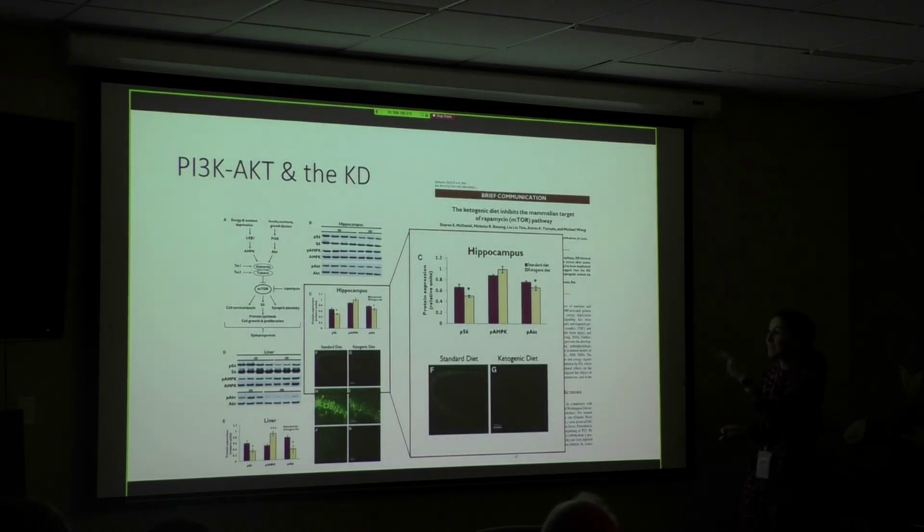This is the data about the ketogenic diet. Sorry, I skipped over that. But this is some of the data showing how it can actually have a PI3K inhibitory effect. So phospho-S6 staining is used as a marker for that. And a lot of work has been ongoing for that.